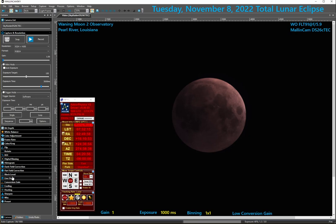So now we're in totality, and the moon is moving a little bit deeper into the shadow. I can really see it here. See that red? I remember it last time. It's crazy. You can see it's totally in the shadow.